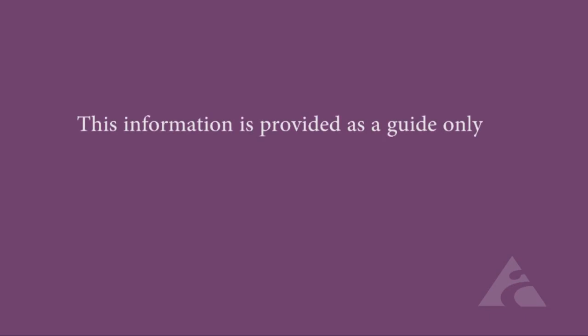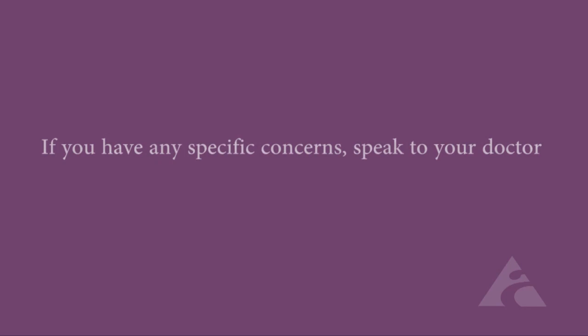This information is provided as a guide for your recovery after surgery. If you have any specific concerns, please speak to your doctor.